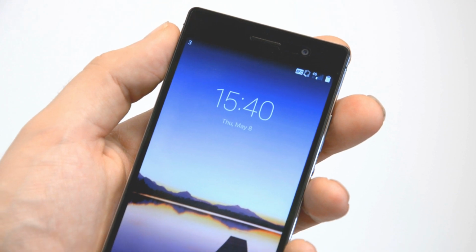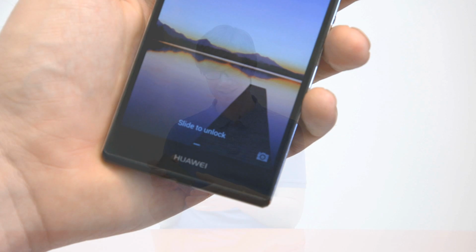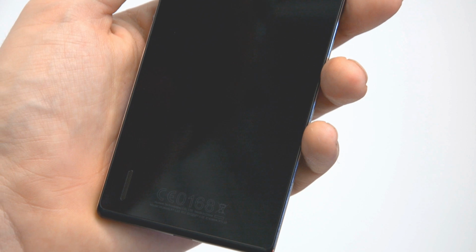Imagine, for example, that the Sony Xperia Z2 and the Apple iPhone 5S had something of a love affair. The output would look rather like this. There's a glossy Gorilla Glass back, Gorilla Glass front, a strip of aluminium running around the edge. It feels solid. This feels like a classy handset through and through, and it is light as well.